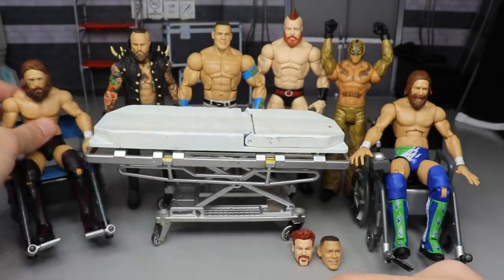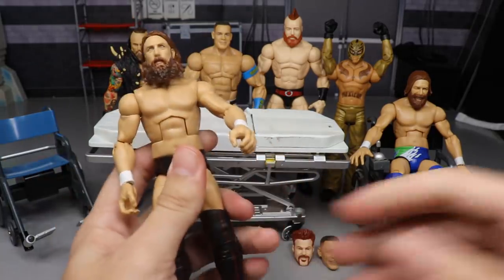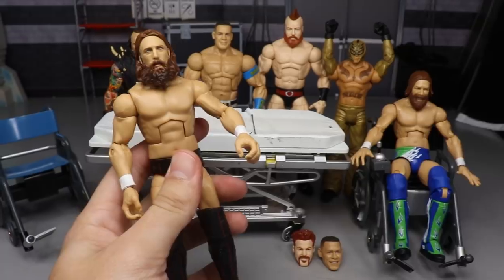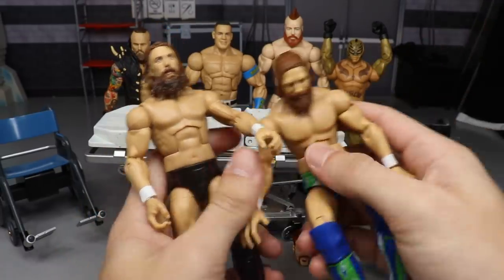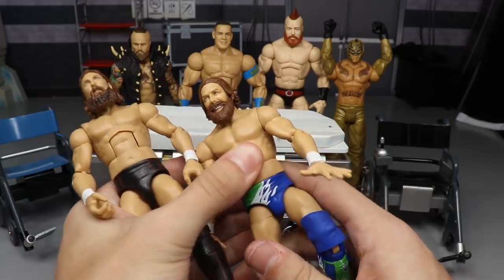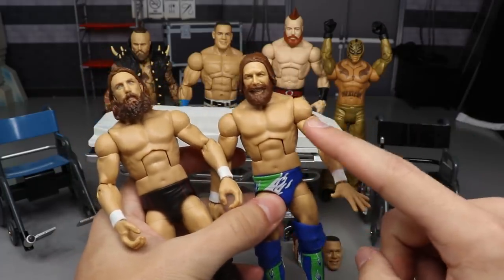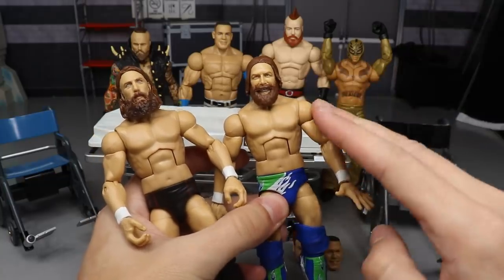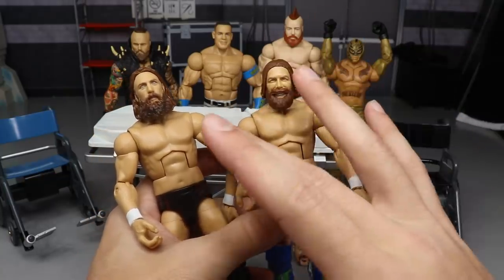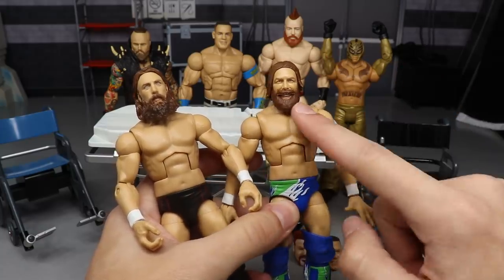Another thing we're going to be doing is head swapping the two Elite Daniel Bryan figures, just to make everything plural. Elite 73 Daniel Bryan, Elite 68 Daniel Bryan, doing a head swap between these two guys because I think that'll be wicked. I do want to get another Elite 73 Daniel Bryan. I have two of the Elite 68, so you see what I'm saying? I want to have two Elite 68s, one with this head sculpt, one with that head sculpt, and then one Elite 73 with this head sculpt and one Elite 73 with this head sculpt.